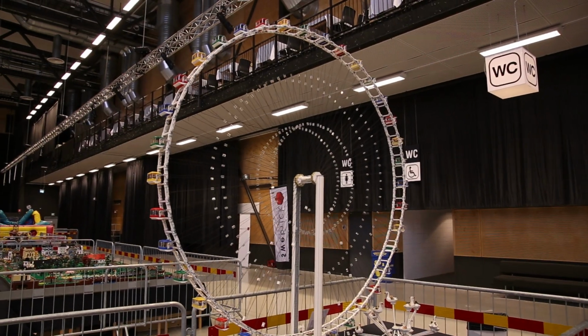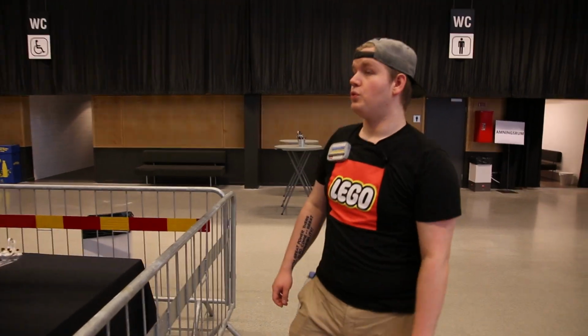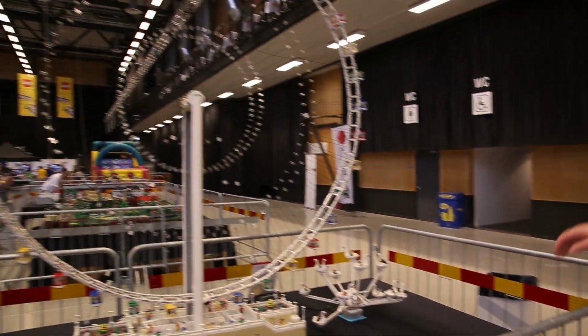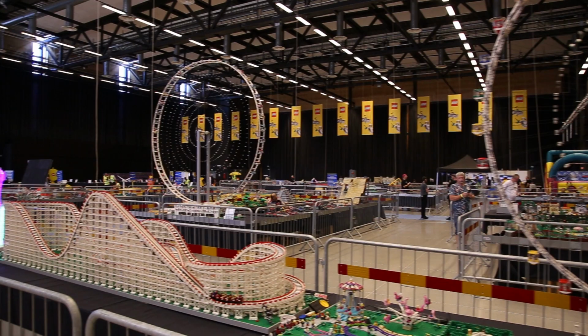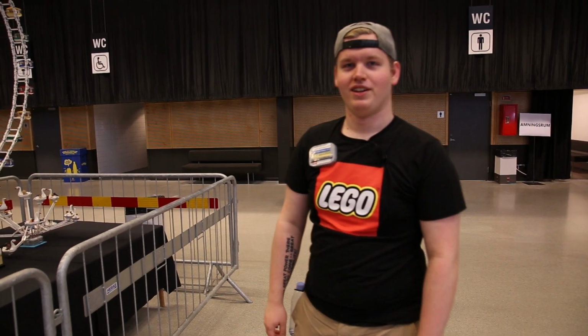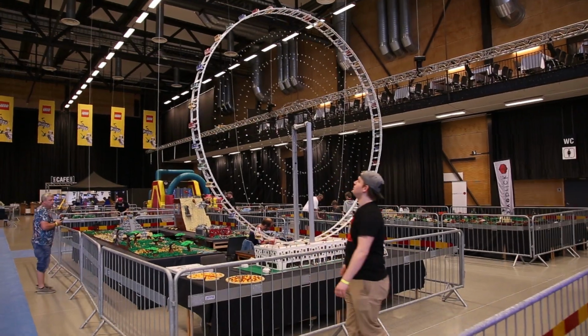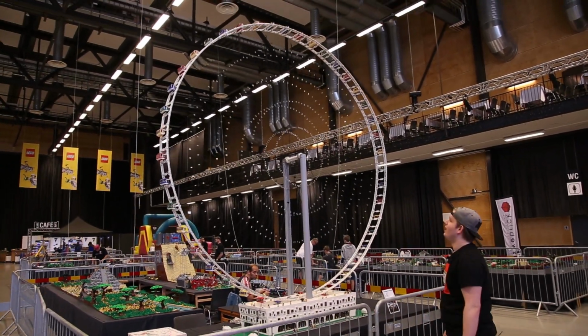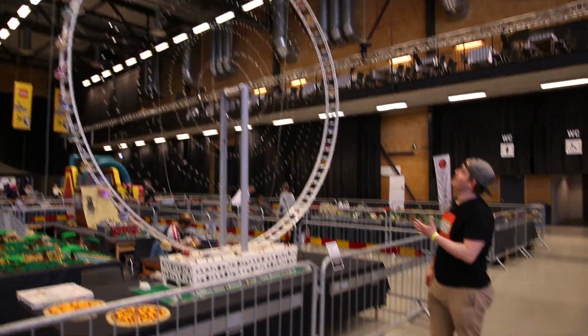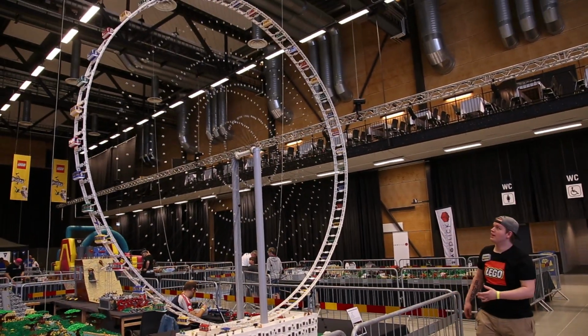And then we have this Ferris wheel right here, which is really impressive. It's quite big, but we do also have a much larger one over there as well. And if you thought the first one was really impressive, you're really going to be impressed with the other one. So here we have this really huge Ferris wheel, and I'm quite tall personally, so seeing this, it's really impressive. And it's completely built with Lego, including all of the strings in between here.